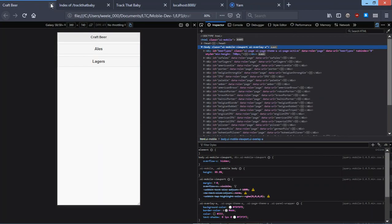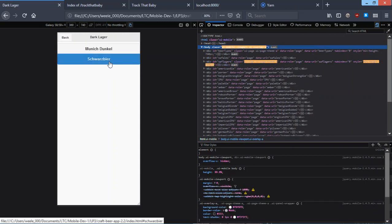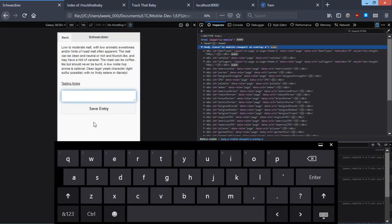So all right, so this was a project building a mobile application. I actually have this app installed on my phone, on my Android device, but for now I'm just showing it to you in the browser because it's a bit easier. So the concept of this was a beer app where you can put tasting notes and it will save them. It has descriptions of various beers, and then you can get rid of them.